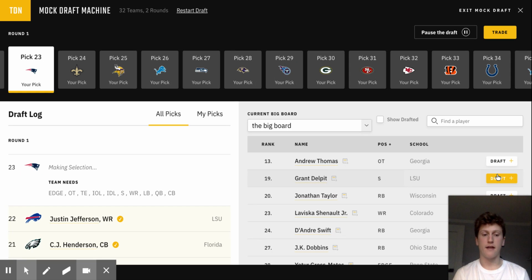Had a fantastic combine. I feel like if anyone rose his draft stock at the combine besides Isaiah Simmons, who was already at the top of people's boards, it's Justin Jefferson. Dude caught the ball well. He ran faster than people expected him to. Just did everything that he could have at the combine. I am excited to see how he performs at his pro day. But I think Justin Jefferson is the player to watch out for.